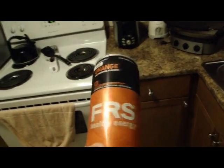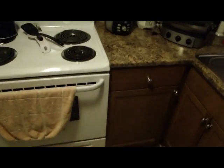My only downside is that it's expensive. At the store that I get it at, the cans are $2 each, and I'm not even exaggerating.